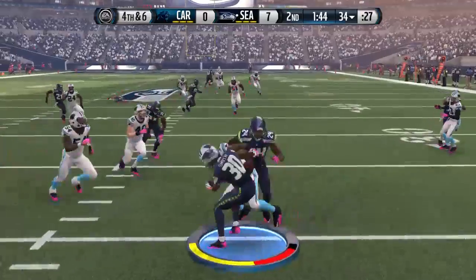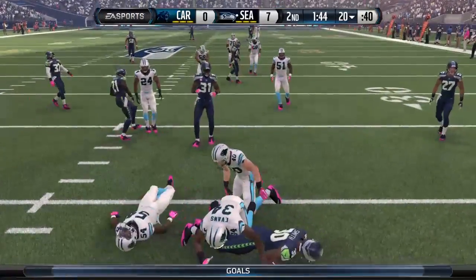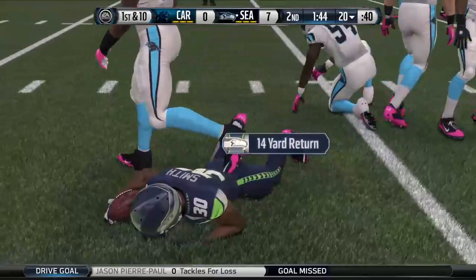Smith's got it on the return. Smith's tackle right. Yeah, that's Steve's. He's killing it, man.